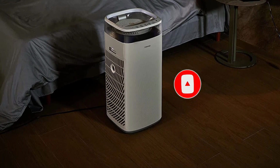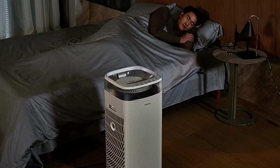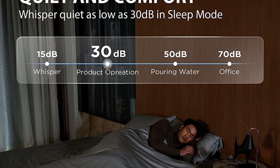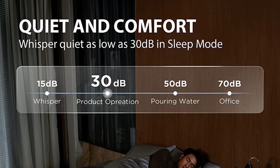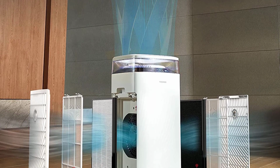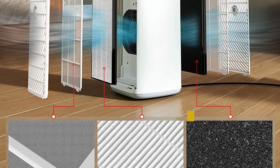It has a 3-stage filter, with a pre-filter for pet dander, hair and dust, a HEPA 13 filter for airborne particles down to 0.3 microns, including viruses, pollen, dust mites and mold, and an activated charcoal layer to help with smoke, VOCs, and unpleasant odors. In our home tests, it cleared the kitchen of smoke extremely quickly. It also has 2 air intakes equipped with filters for pulling in air from 2 directions.